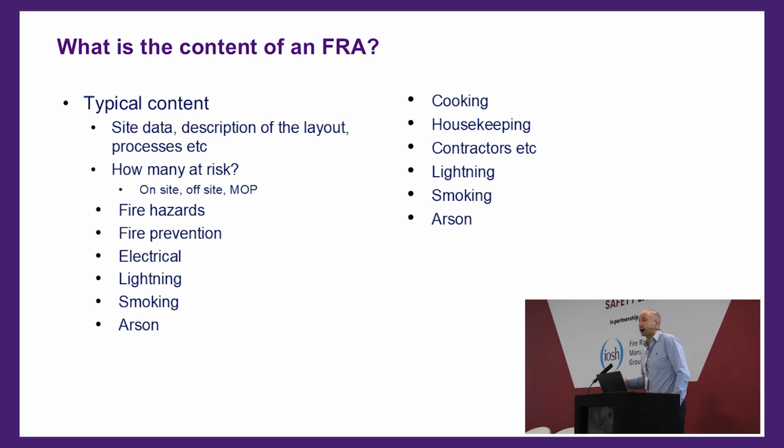Electrical, has it had the 5-year fixed wire testing? Have the appliances been tested, portable appliance testing? Has it had a visual check? The lighting, well, that could go up because all wiring, all electricity has its risk because it's constantly got heat going through it and it has a combustible material surrounding it.